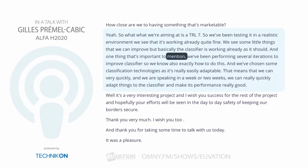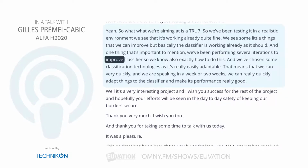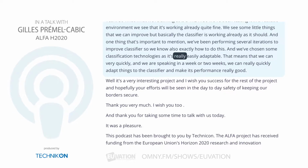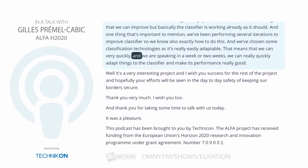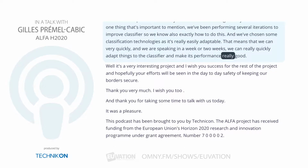And one thing that's important to mention, we've been performing several iterations to improve the classifier. So we know also exactly how to do this. And we've chosen some classification technology that is really easily adaptable. That means that we can very quickly, and we are speaking of a week or 2 weeks, adapt things in the classifier and make its performance really good.